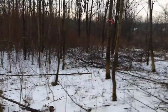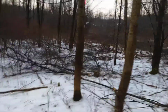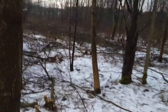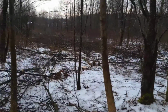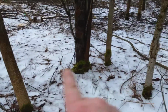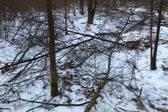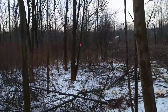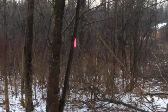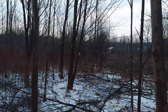all the brushy area that I've already cut. And of course that has to be scooped up and put into piles as wildlife habitat. All these trees right here, these are all coming out, got to be cut down. The tree like over there, you see it has a red marker tape, that's staying.